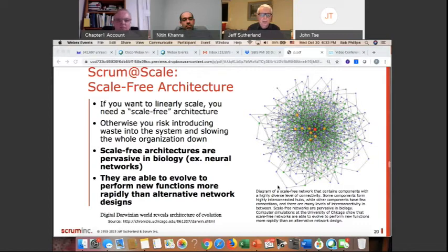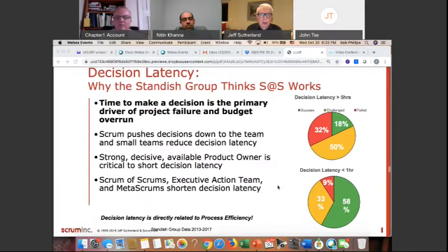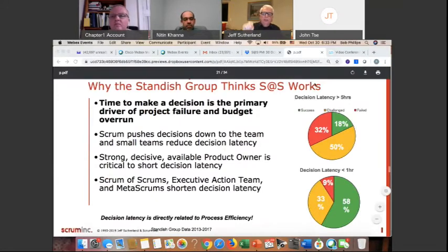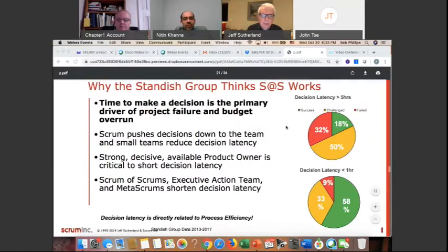Next slide, please. So in order to make that architecture scale-free, we have to worry about decision time. The latest research from the Standish Group shows that the time to make a decision is the primary driver of project success. Decision time on average in a company is less than an hour. Success rate is 58%. If it's more than 5 hours, success rate drops to 18%. That is bigger than the difference between Agile and Waterfall.